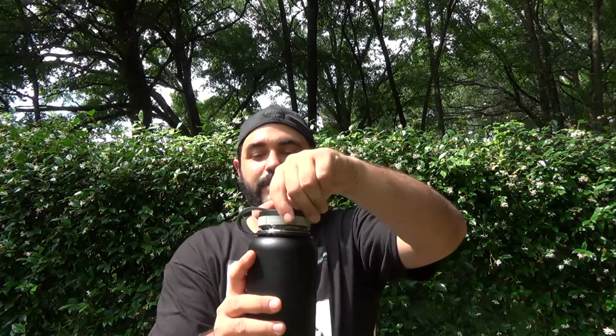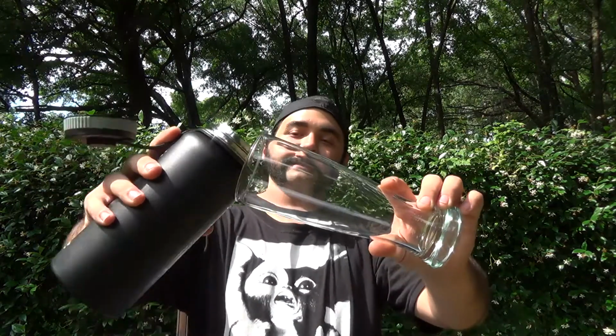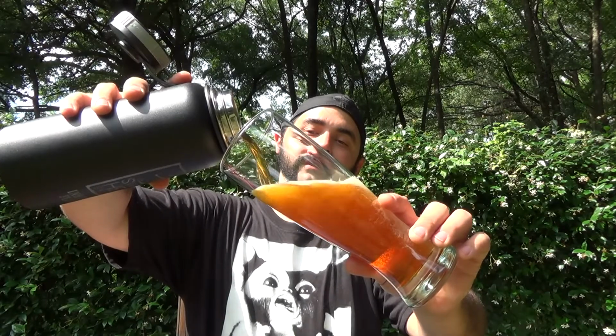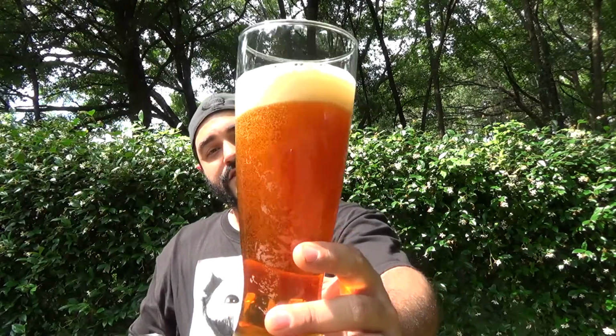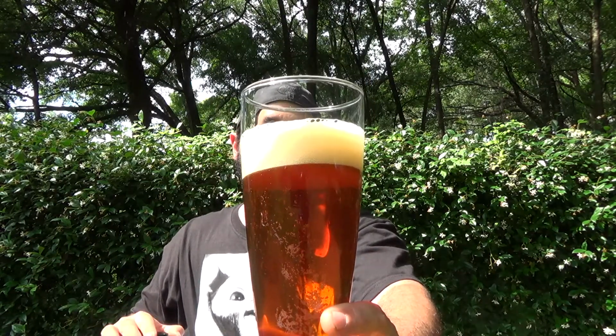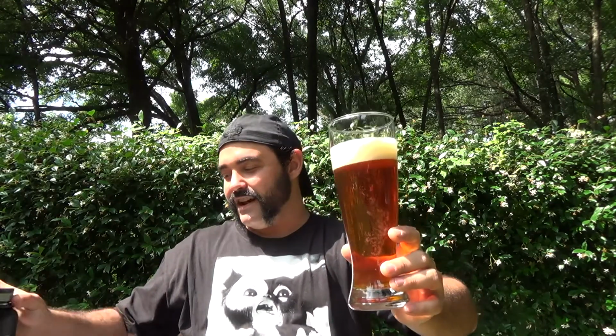Oh, there's a nice little bit of carbonation in there. And just to show you guys, obviously, I've got a glass here. So, let's go ahead and pour. Look at that, beautiful carbonation. This is just an absolutely delicious great beer. Awesome carbonation, great head. Man, beautiful color to it. This is, like I say, what IPAs are all about. Nice, strong, hoppy aroma coming through.